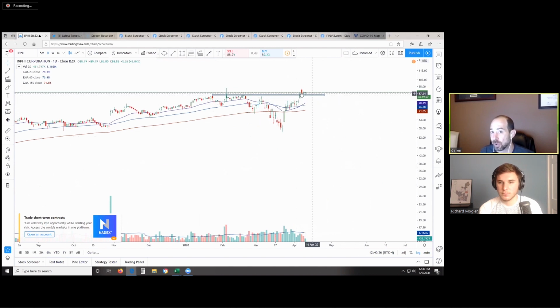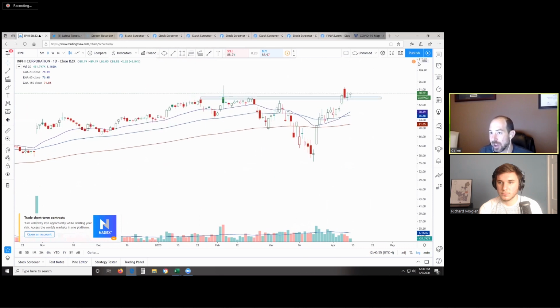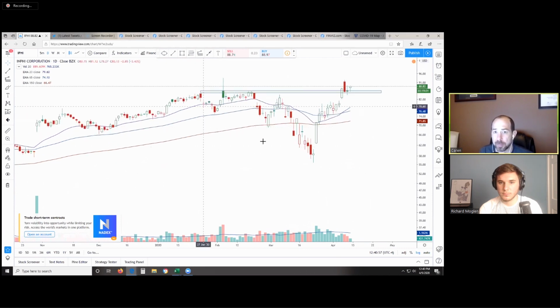Even if it's below this area of potential resistance, I may put a starter position on right here, and then potentially put a second position right as it breaks out. So that's what I'm looking for in this one. Again, it depends on risk tolerance and your time horizon, but it's just a little too much space here for me. But it's at all-time highs. It's hard to argue with that price action. So I love it. I'm just not buying it today.